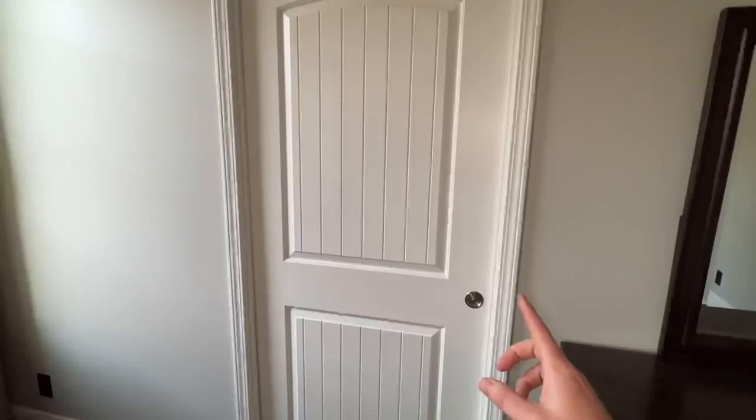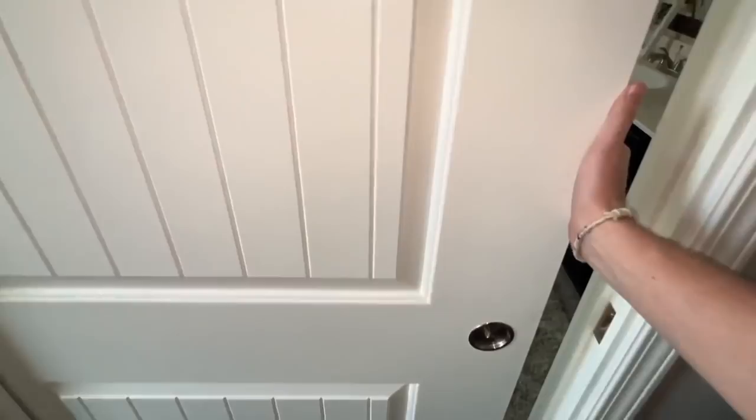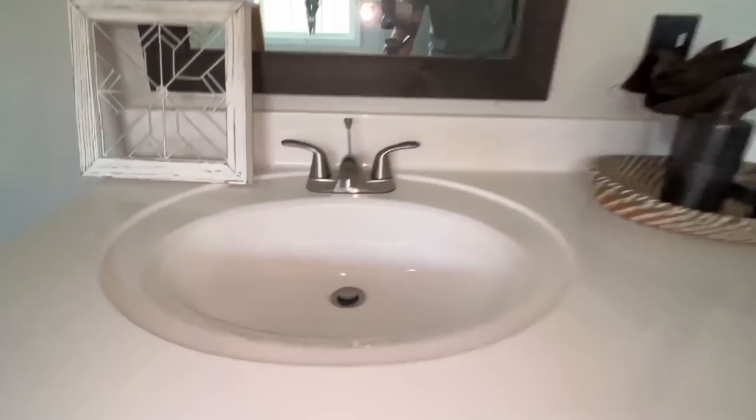But behind that pocket door is a bathroom that you will love. Let's check it out. And look, I'm not going to put words in your mouth. I can't 100% say you're going to love it. I believe you will. Let's see. Y'all let me know. Double sinks, marble tops. Woo.